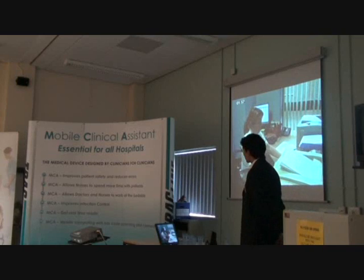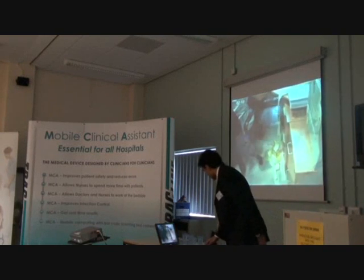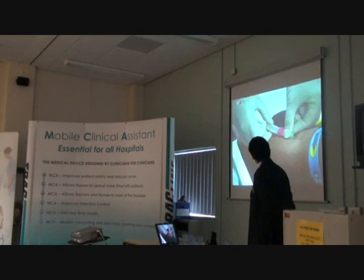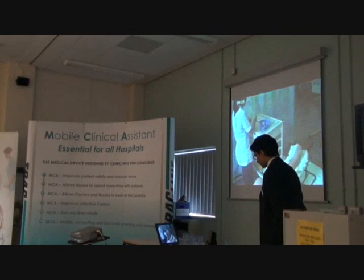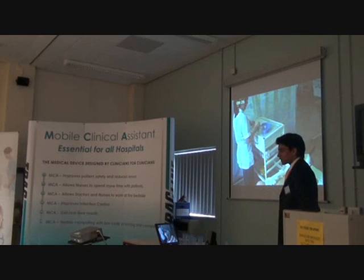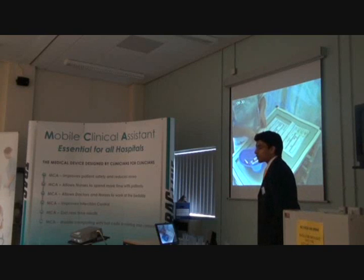Showing the way they used to work before they had the MCAs. Every morning they used to print out lists and lists of patients. And this was them at the bedside. They had to fill out the forms manually, and they had no way to actually know whether the patient had been bled already or not.